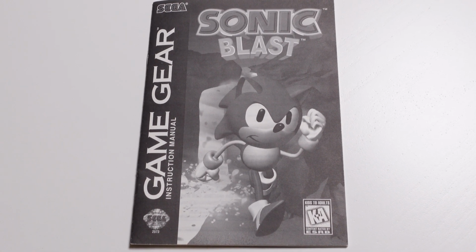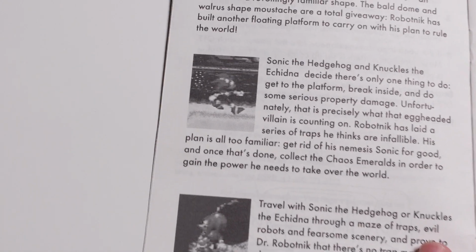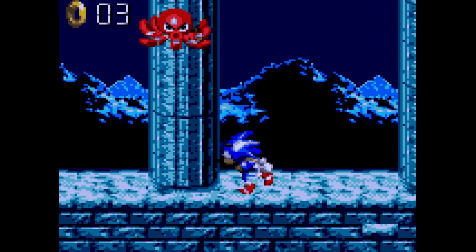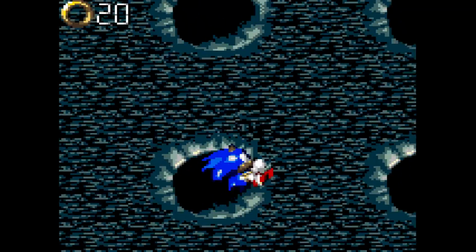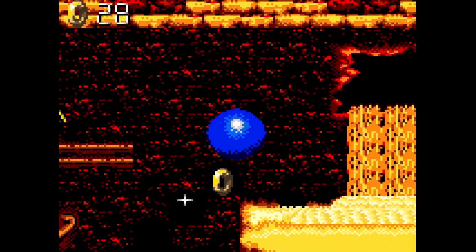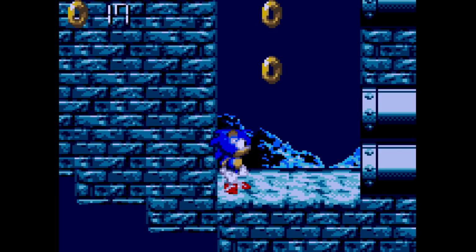Yep, somehow I still have this manual from when I purchased the game back in '96, and let me tell you, screenshots have come a long way since then. The field of view issues wouldn't be the end of the world if the levels were fun, but they're not. Level design is a huge leap back from previous Sonic Game Gear games. Unlike Sonic Chaos and Triple Trouble, levels are super linear with only one viable path, and you're punished for trying to explore, often running straight into spikes and the pipes.